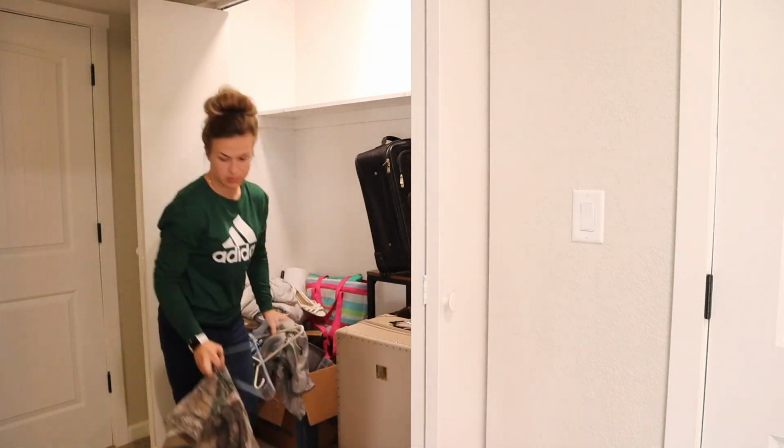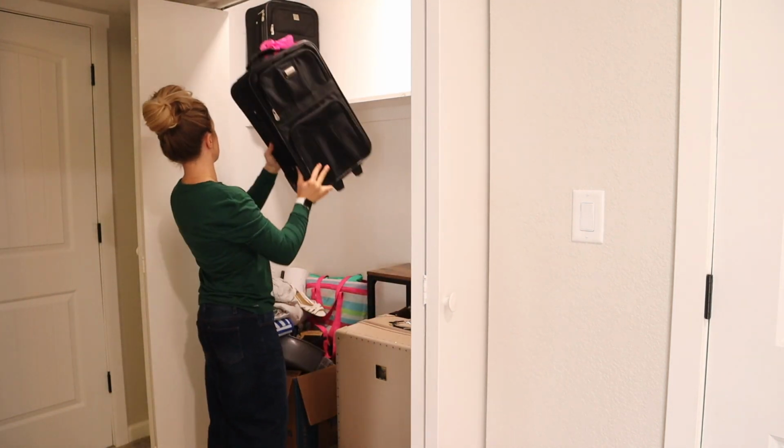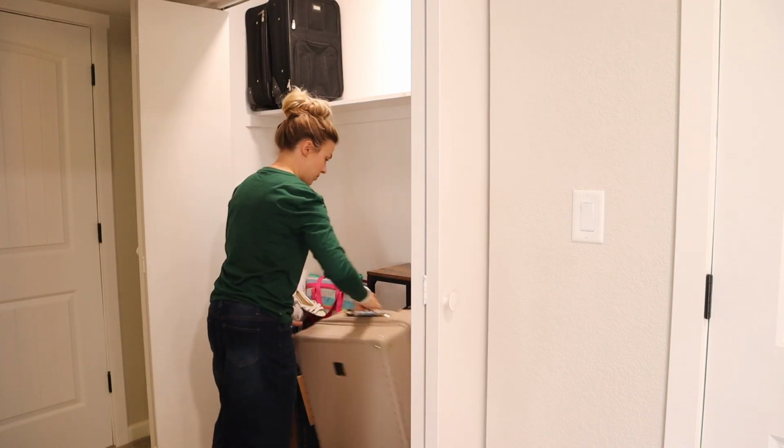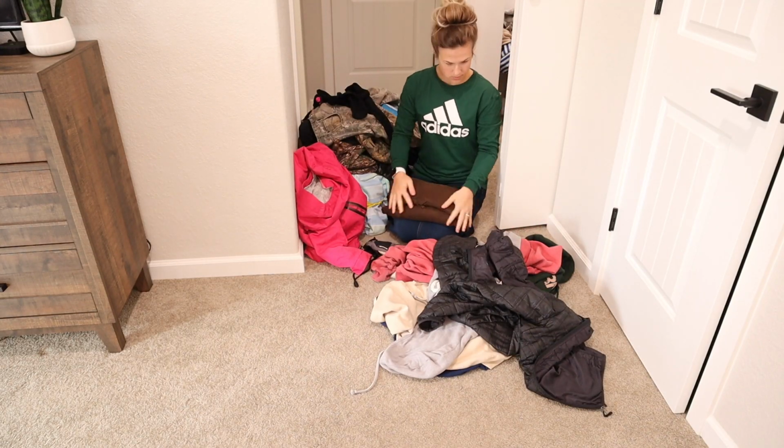So that door there to the left is the door that you take into our master bedroom, and then you're in this little hallway where there is this closet to the left and our master bathroom to the right. So I started off by decluttering this closet here.